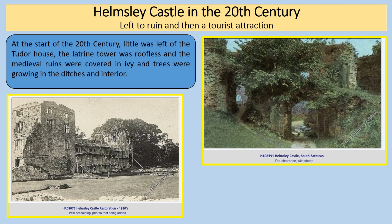Now, at the start of the 20th century, little was left of the Tudor house. The latrine tower was roofless, and the medieval ruins were covered in ivy and trees were growing in the ditches in the interior. So it was a real mess. So you can see there's the South Barbican with some sheep just grazing inside it, very much overgrown. The castle can hardly be seen because of all the growth, not being conserved at all whatsoever.